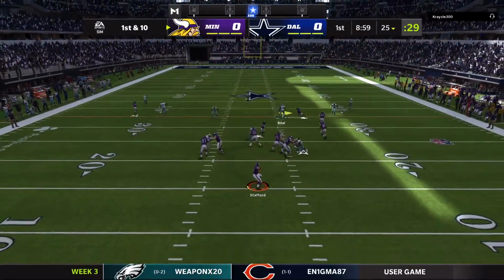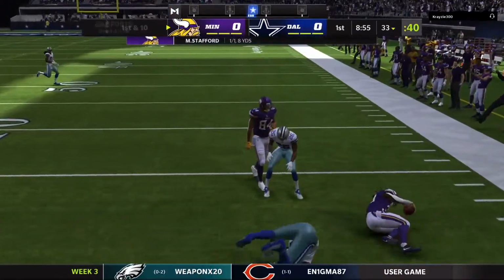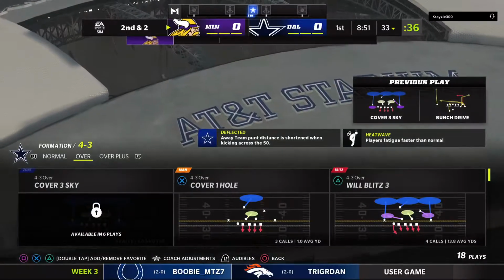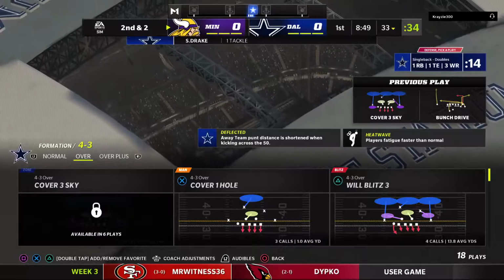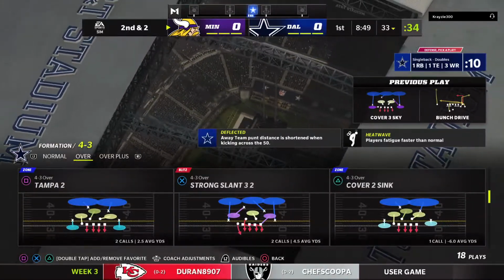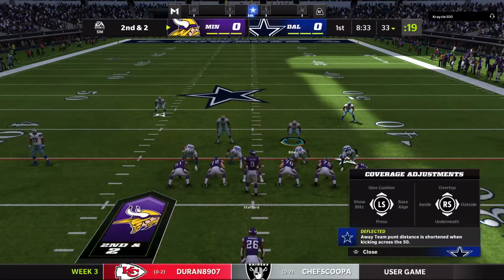On first down, it's Stafford. That's to Dalvin Cook, his running back. And he's upended at the 33 following a good pickup of 8. Well, they use him a lot out of the backfield. He had 5 catches a week ago, and he makes another catch here for good yardage. Here's a 2nd and 2 now from the 33.